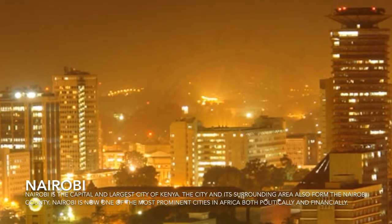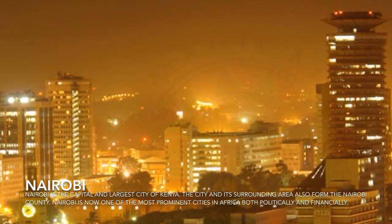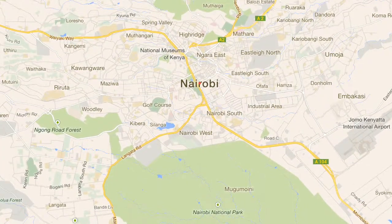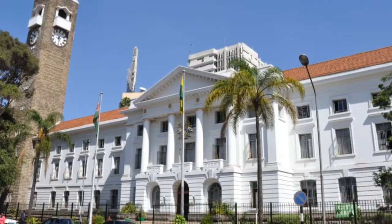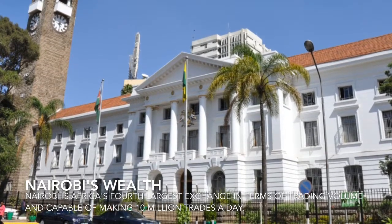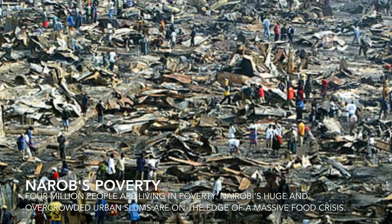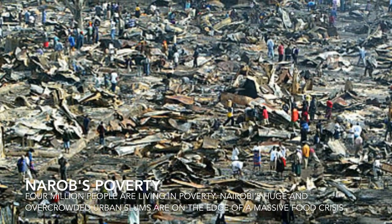Nairobi is the capital and largest city of Kenya. The city and its surrounding area also form Nairobi County. Nairobi is now one of the most prominent cities in Africa, both politically and financially. Nairobi is Africa's fourth largest exchange in terms of trading volume and capable of making 10 million trades a day. 4 million people are living in poverty. Nairobi's huge and overcrowded urban slums are on the edge of a massive food crisis.